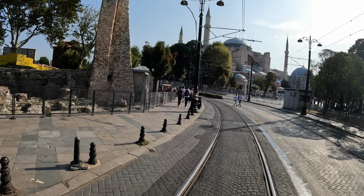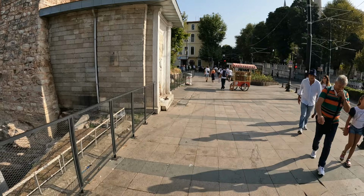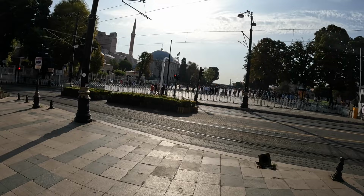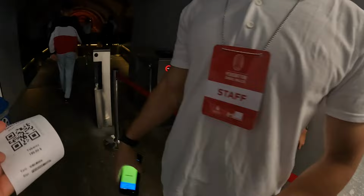How is the queue at the Basilica Cistern? Oh, the queue is already long. Well, let's go see how it is. The queue for Hagia Sophia is also long. Let's go see. Thank you.